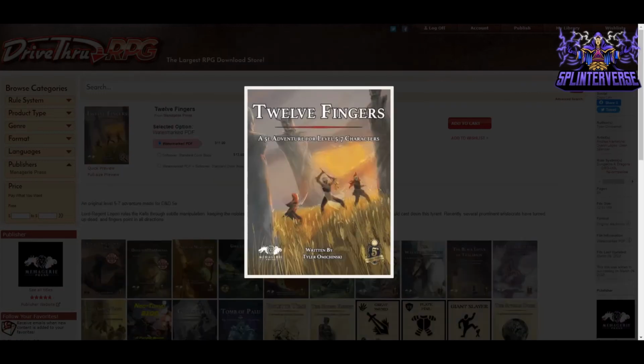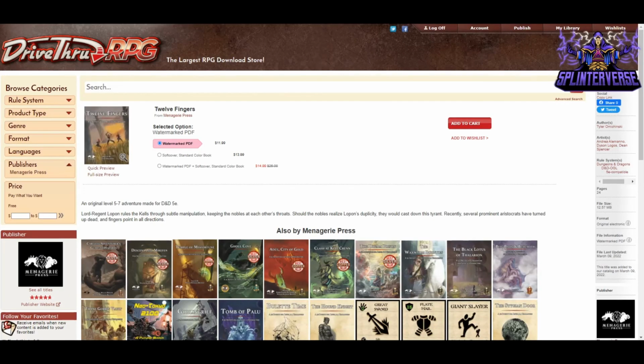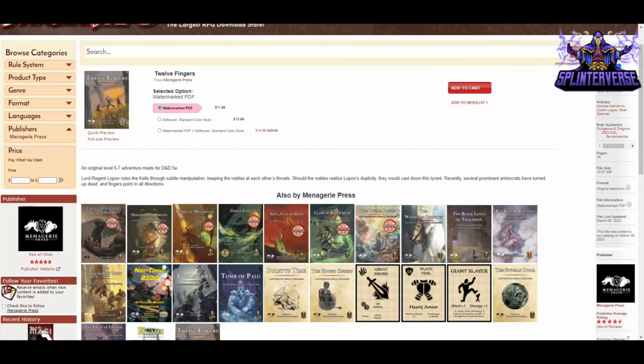Next we have 12 Fingers, a 5th edition adventure for level 5 to 7 characters, and it's from Menagerie Press and Tyler Omachinsky. And it is $11.99 for the PDF, or you can go softcover for $13.99 or both for $14.99. And it says Lord Regent Lopen rules the Kells through subtle manipulation, keeping the nobles at each other's throats. Should the nobles realize Lopen's duplicity, they would cast down this tyrant. Recently, several prominent aristocrats have turned up dead and fingers point in all directions.